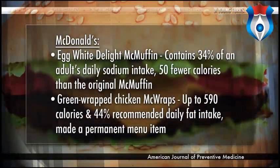In fact, let me give you some specific examples of how fast food chains try to switch things up. So with the Egg White Delight McMuffin, it contains 34% of an adult's daily sodium intake and only 50 fewer calories than the original McMuffin. Awesome. And also, when it comes to the green wrapped chicken McWraps, it's up to almost 600 calories and 44% of your recommended daily fat intake. And those things are small.